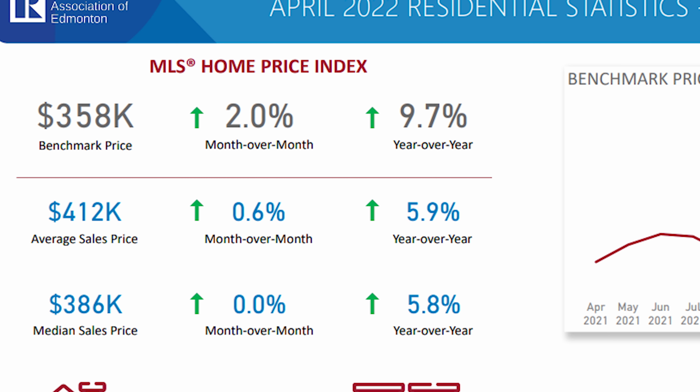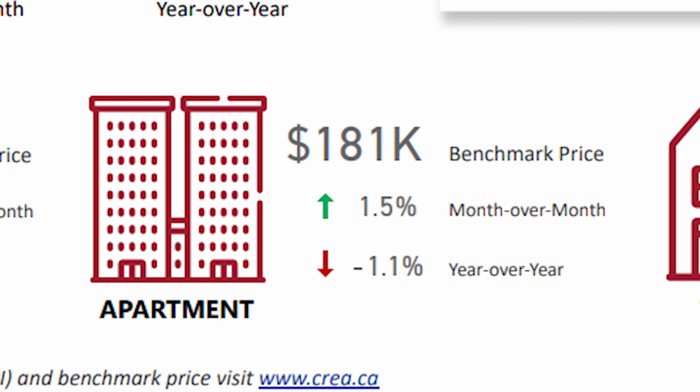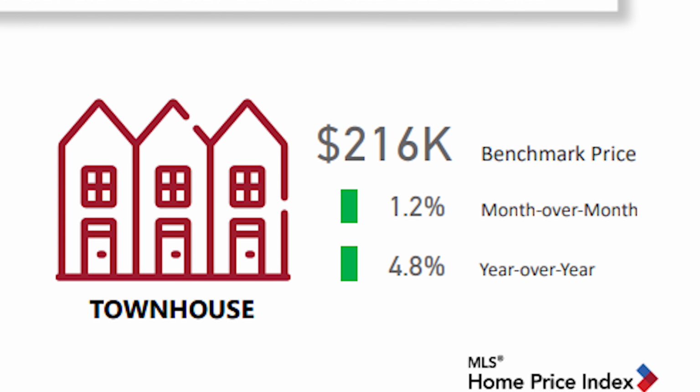Now, if we look at the benchmark price, again, this is using the home price index, for single family homes was $456,000 in April, which was up 2.2% month over month and up 11.9% from last year. And for apartments, the benchmark price was $181,000, which was up 1.5% from last month and down 1.1% from last year. Then we've just got townhouses that were sitting at $216,000, which was up 1.2% from last month and up 4.8% from last year.